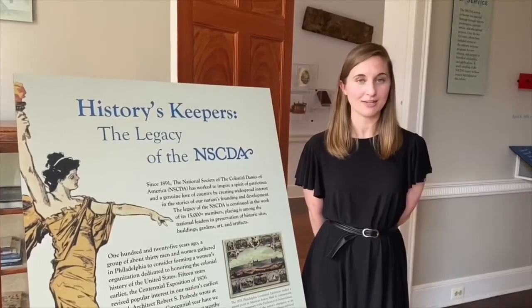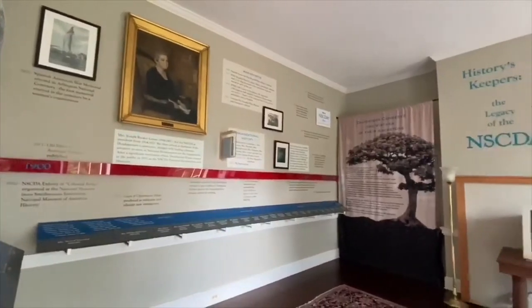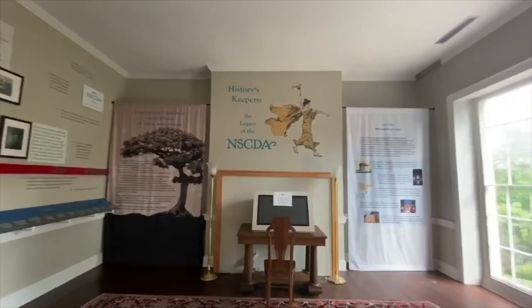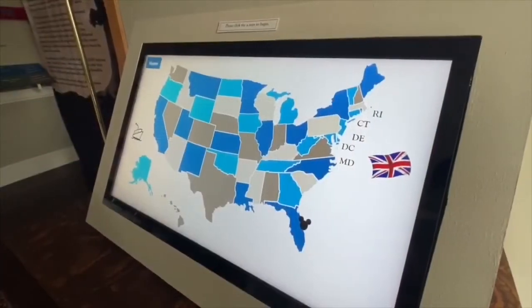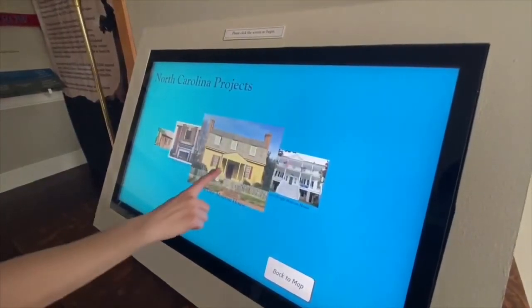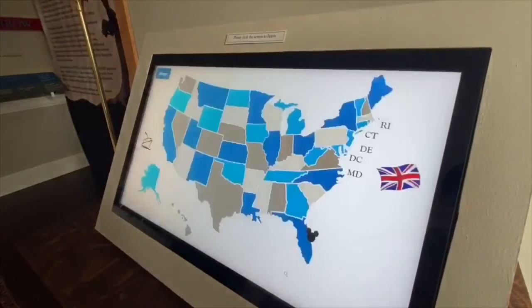This semi-permanent exhibition was mounted in 2016 in celebration of the NSCDA's 125th anniversary. Over the last few years, it has remained popular with dames and visitors alike. In this space, we highlight the organizational milestones, projects, and accomplishments from the NSCDA's earliest days to the present. Of particular interest to visitors is a large touchscreen that features an interactive map of all the properties that are affiliated with dames. Curiosity turns to excitement when they find a site in their home state or even in their hometown.